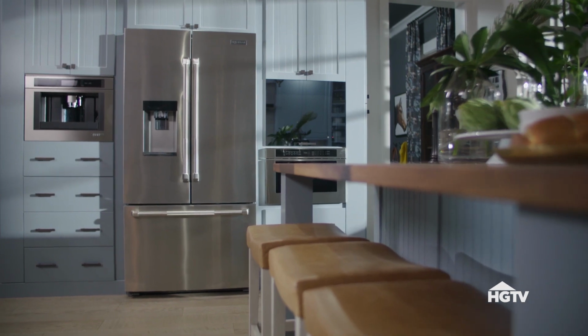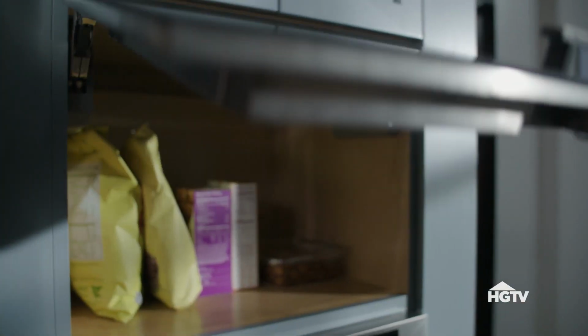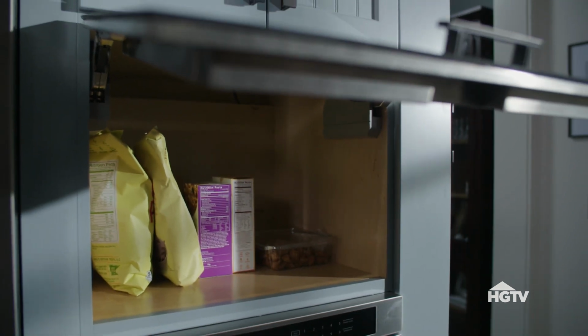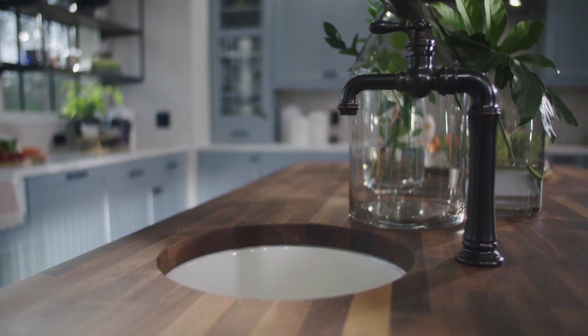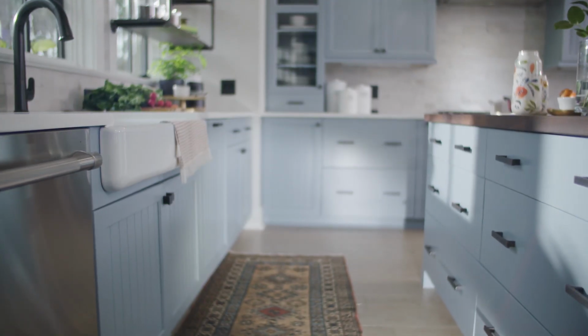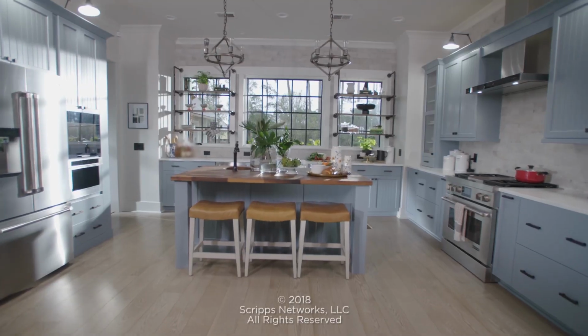There's a suite of high-end appliances, a built-in cappuccino maker, and even a television that's built into a cabinet front. With seating for 3, gorgeous flattering light, and a bar sink, this kitchen is ideal for both cooking and entertaining. I'm telling you, this kitchen might make you rethink eating out ever again.